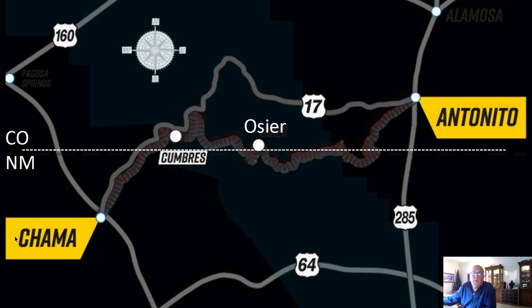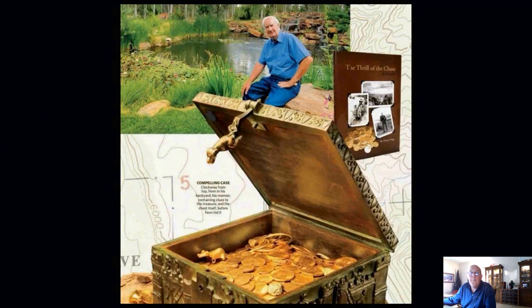And other history-wise, the railroad was bought jointly by the two states, Colorado and New Mexico, about 1970. They paid just over $500,000 for it, and they've owned it and operated it ever since.